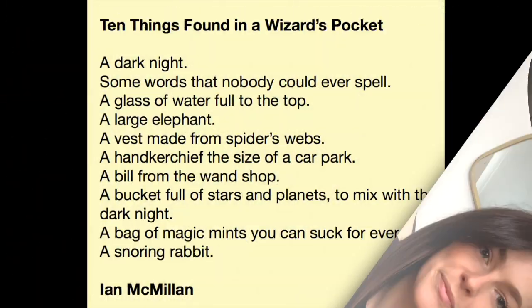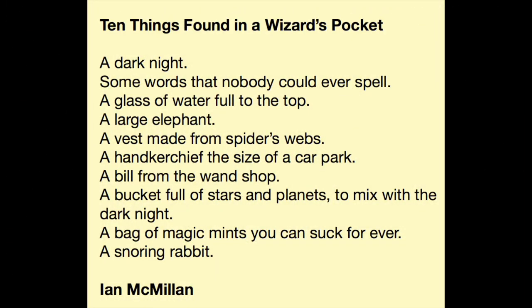Because if we look at our poem that we've been looking at this week, 10 Things Found in a Wizard's Pocket, he's extended some of his sentences to make it more exciting. Let's have a read of the poem. See if you can spot any expanded noun phrases that he has expanded.